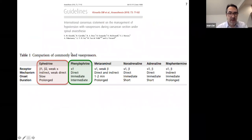You can see on this table the commonly used vasopressors, namely ephedrine and phenylephrine. Ephedrine acts mainly as a beta agonist and has only a weak alpha agonist effect. It also acts indirectly via release of catecholamine, and it has a slow onset as a result. Phenylephrine acts exclusively on alpha agonist receptors. It acts directly and has a very quick onset of action.